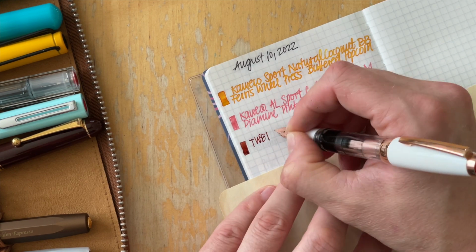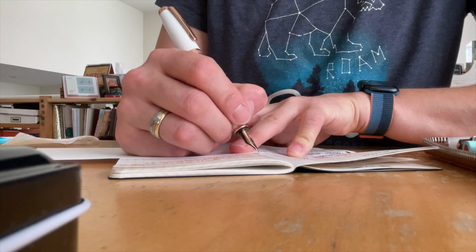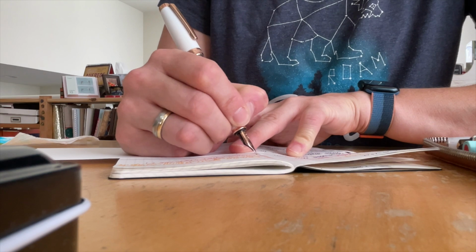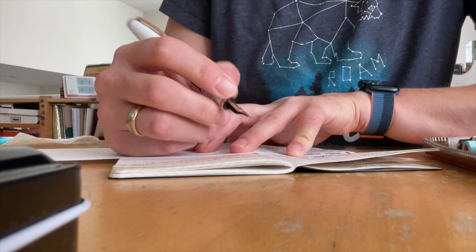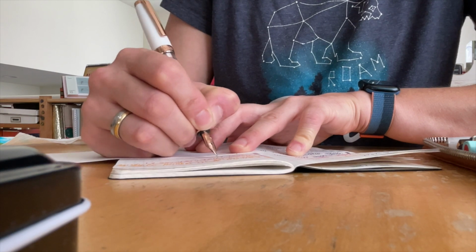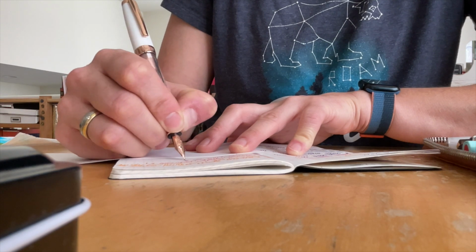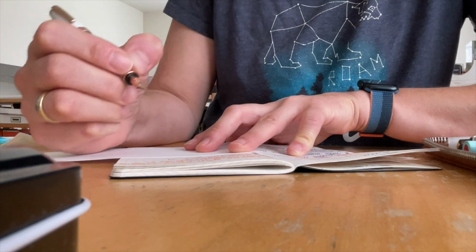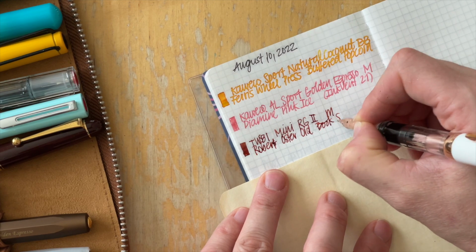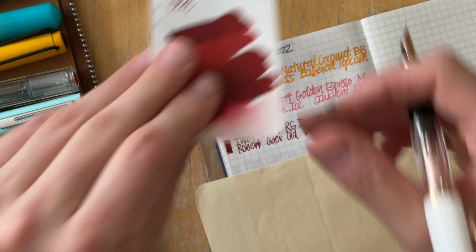TWSBI Mini Rosegold. It has an M nib. However, I think that this is more on the finer side of the M nibs. This is Robert Oster Old Book Smell. And this is one of those colors that I definitely gravitate towards.